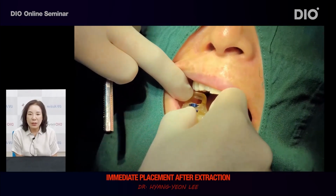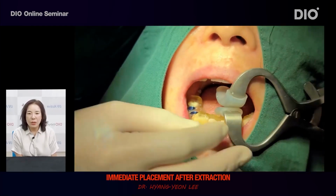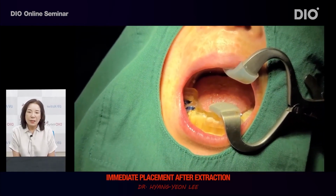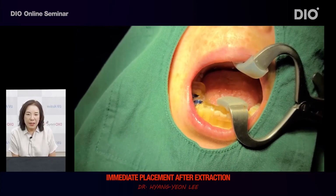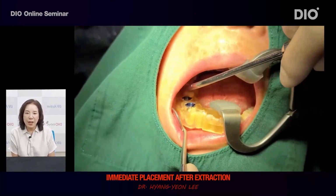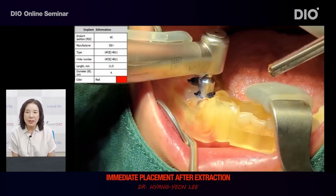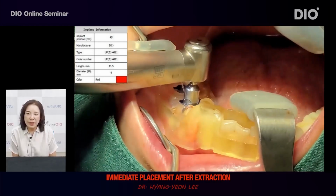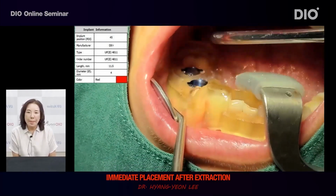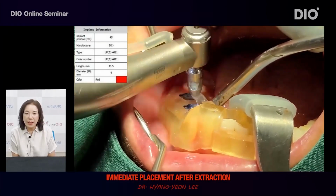Take doxycycline cotton out and insert the guide again to check whether it has been put in its proper place. Then begin implant surgery now. A 4.0 by 11.5 implant will be placed for number 45 after having performed tissue punching rather than immediate placement after extraction, since it is a simple guided surgery. I am punching the tissue now.